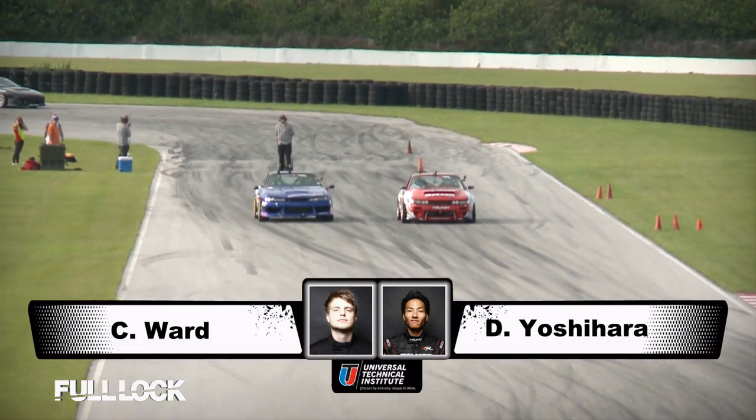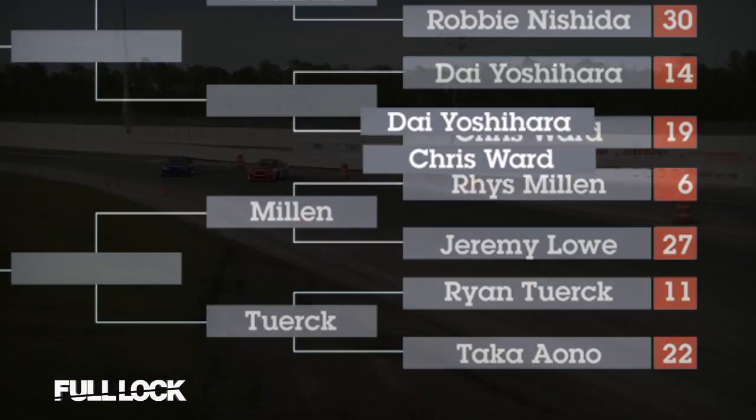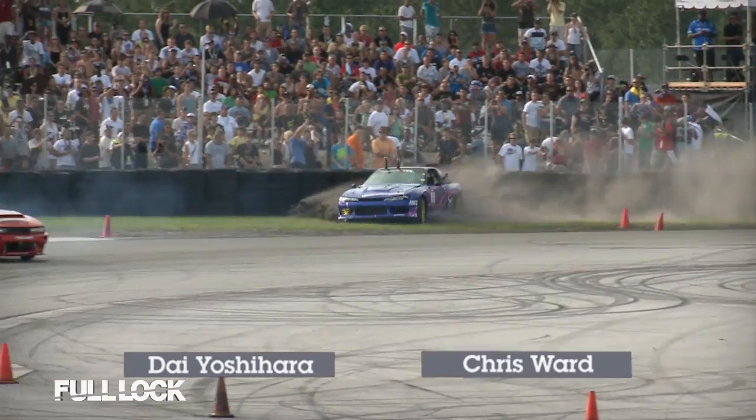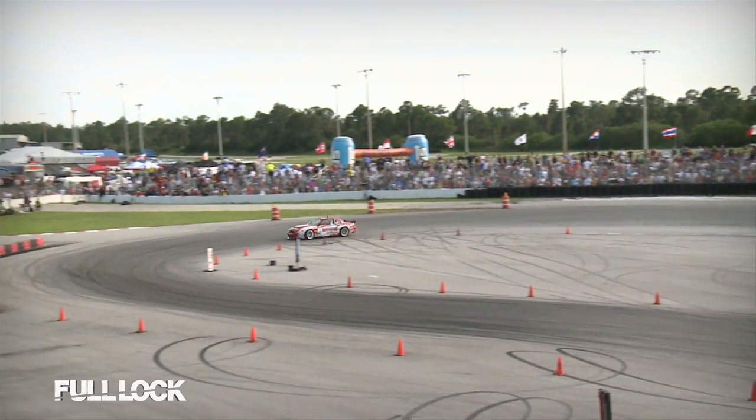Roger that. Thanks, Mike. Here we go with Dai Yoshihara initiating as he leads the first run. Coming in, Dai swinging in at 75.8. Chris Ward hits him! Throws Dai over. Both of them avoid hitting the wall, but wow, Chris Ward dedicated to that entry.